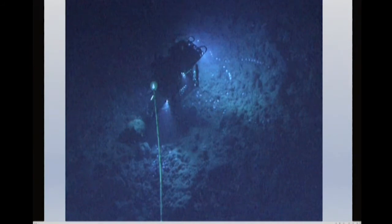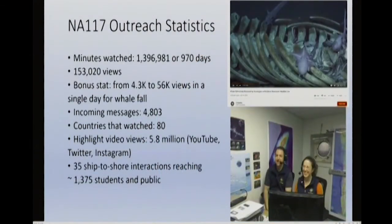There's a shot from up above. So again, the outreach that Ocean Exploration Trust puts together is incredible. They have a wonderful press release system. They got education and outreach and PR people on board. We have these live interactions. So that video in the upper right was the whale fall. It's already got over 5.8 million views on all platforms.